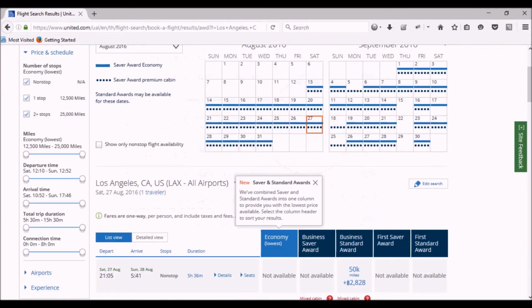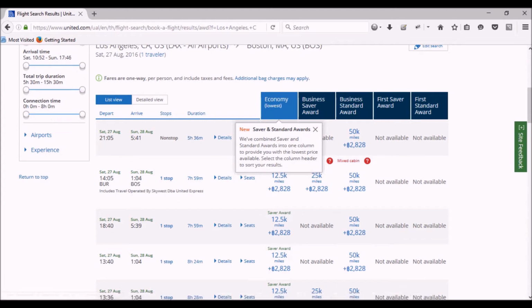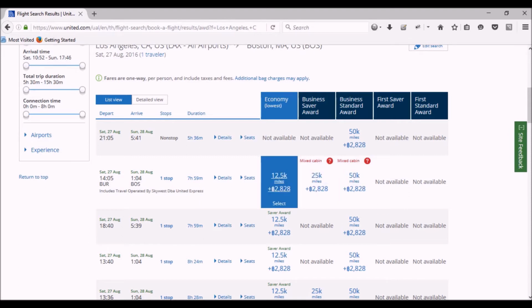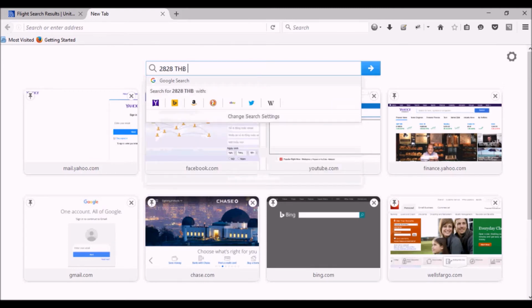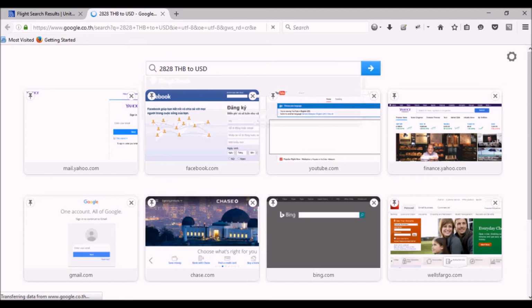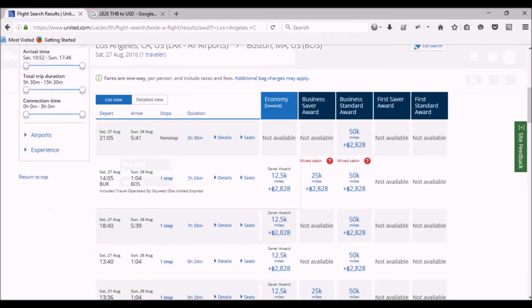The system is going to look for the itineraries that are available. And here they are. There's one at 5 hours and 36 minutes, but there's no availability unless you want to use Business Standard Award. But the next one down is 12,500 miles and 2,828 baht. Let me change the baht into US dollars, because I'm presently in Thailand. 2828 Thai baht is $81.33. You don't want to spend $81.33 for a flight that you don't have to, right?